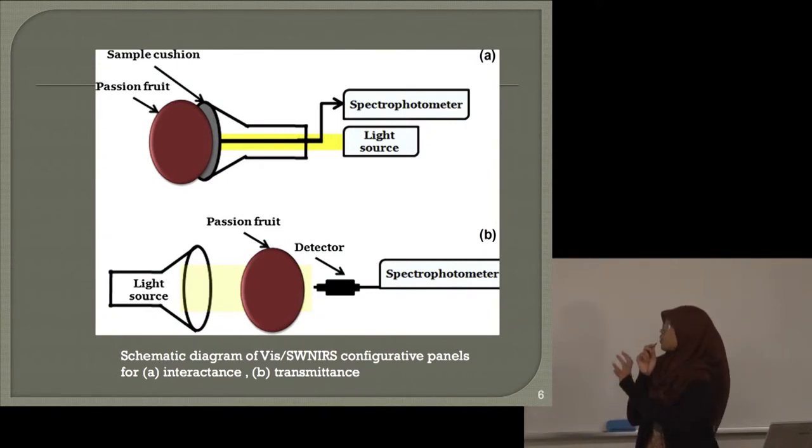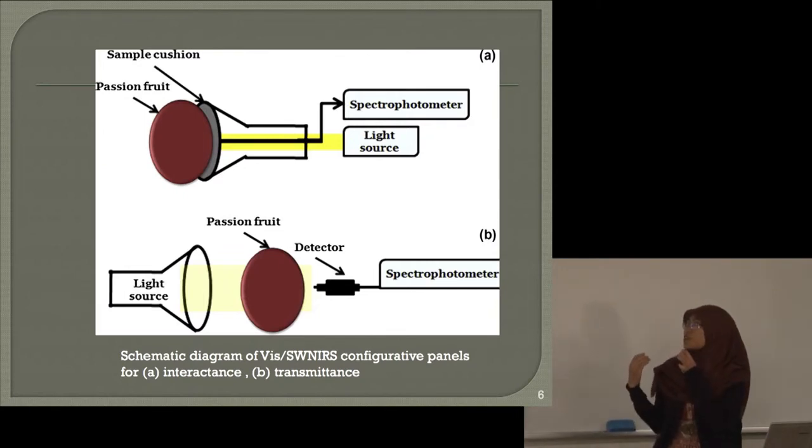This is the schematic diagram of the research. The upper side is the diagram for interactance mode. In interactance mode, the light comes into the passion fruit and interacts with the peel, pulp, and other material inside. Then the unabsorbed light is reflected back and goes into the detector in the spectrophotometer. While in transmittance mode, the light goes into the peel and then to the pulp and the material inside the fruit, and the unabsorbed light is then transmitted to the detector.